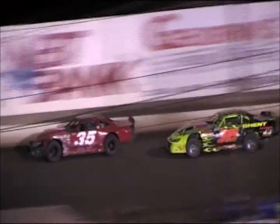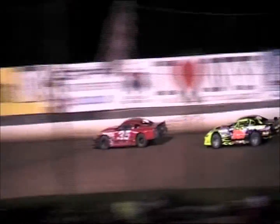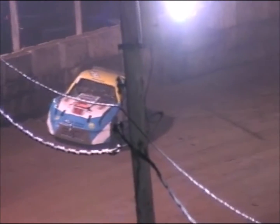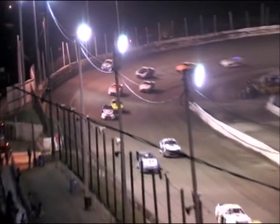At the front, we've got 5 separate 2-car battles as they make their way down the back straightaway. In pairs, they make their way up to turn 3. Yellow is out on the Speedway. Yellow lights on. We got one around on the back straightaway. I believe that's the 32 of Rick Spencer.